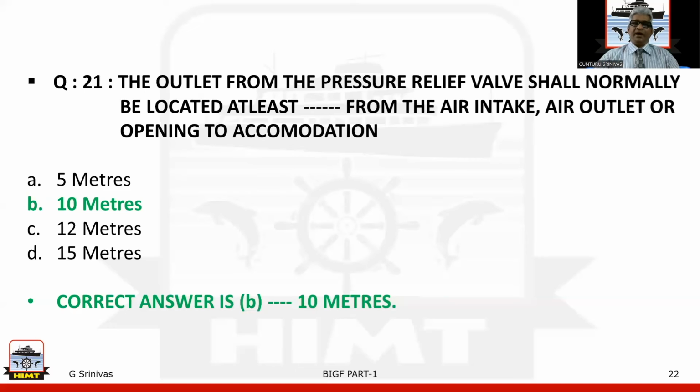And question number 21, the outlet from the pressure relief valve shall normally be located at least dash from the air intake, air outlet, or opening to accommodation. And the options are A is 5 meter, B is 10 meter, and C is 12 meters, and D is 15 meters. And the correct answer is B, which is 10 meters. And this is as per the IGF code 6.7.2.8.